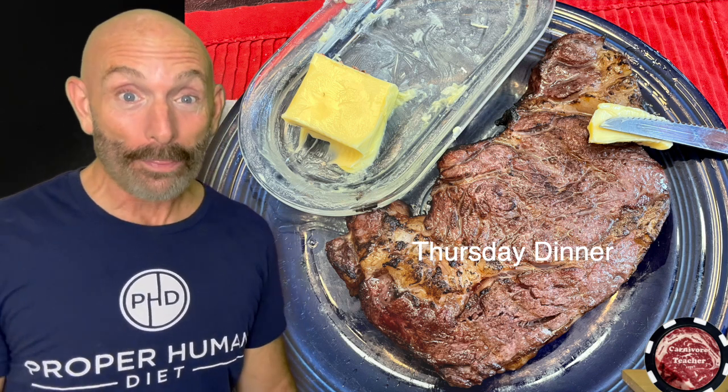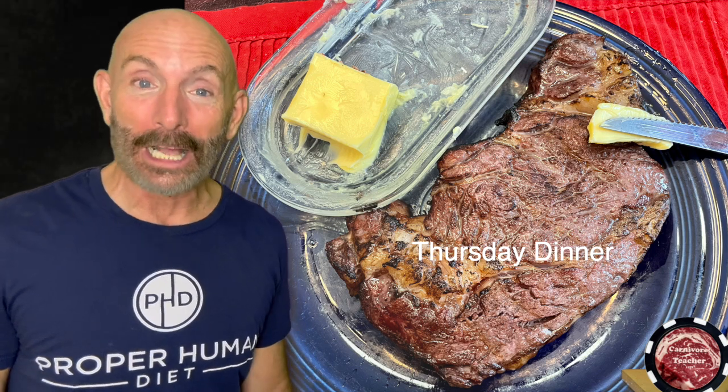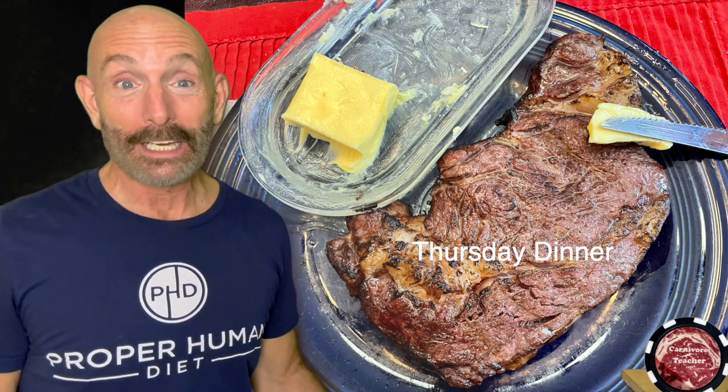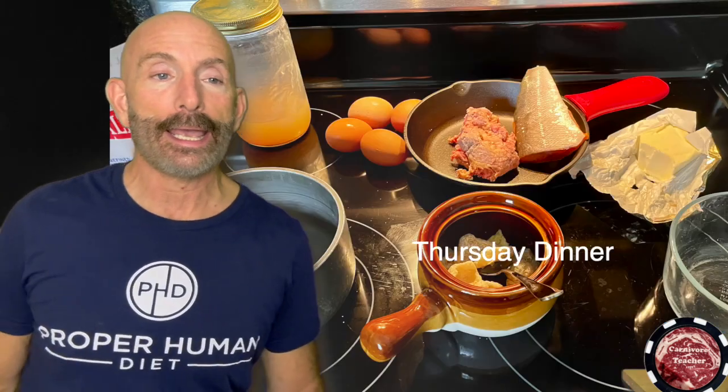All the fat, all the meat, any gristle, chew it up. Why am I eating the gristle? It's collagen. Why am I eating the fat? It's nutritious, it's energy. And I'm eating all the meat and the protein. And it satisfies me. It really does. Friday, it's back to bone broth.